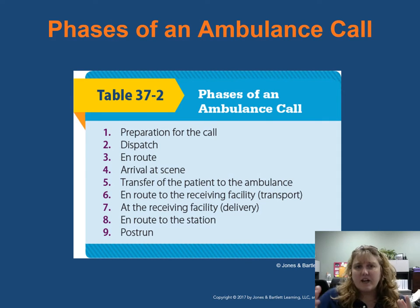You want to have an idea in your mind of what you may or may not have to deal with when you get there, because that helps you pre-plan and prep for what you can encounter and gives you a better sense of control over the situation.